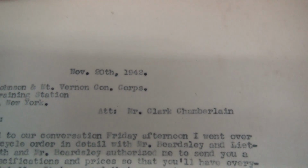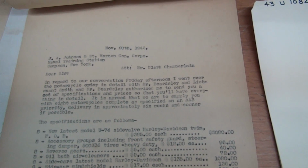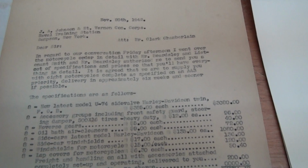November 20th, 1942. Mr. Johnson, dear sir, in regard to our conversation Friday afternoon, I went over the motorcycle order in detail with Mr. Beardsley and Lieutenant Smith. Mr. Beardsley authorized me to send you a set of specifications and prices so that you'll have everything in detail. It's agreed that we are to supply you with 8 motorcycles complete as specified on AA3 priority, delivering in approximately 6 weeks and sooner if possible. The specifications are as follows.